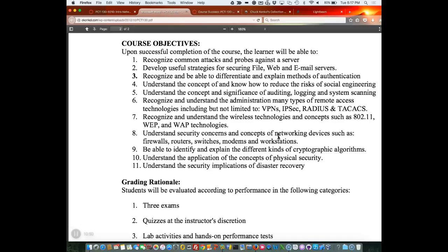But again, changing that admin password is something that a lot of folks don't do, or they maybe do change it, but it's not a secure password possibly.